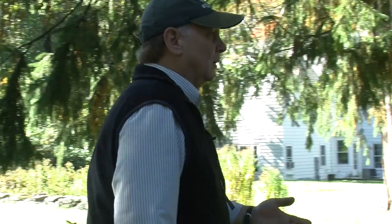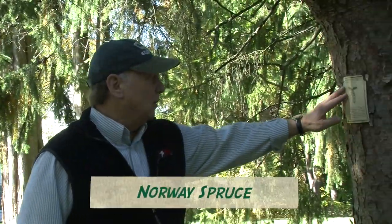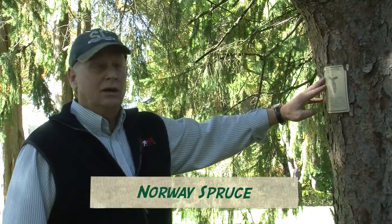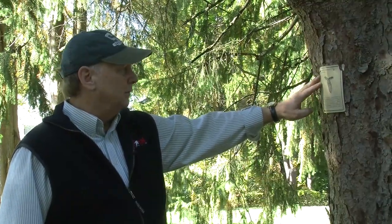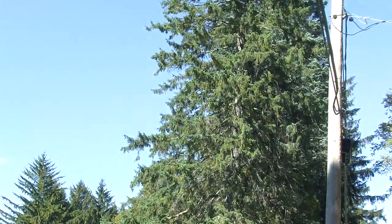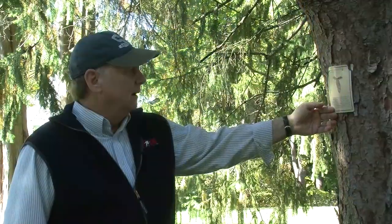As we make our way up to the height of land on Prouty Estate, which is Wilderness Hill, there's a few things that I'd like to point out. Many of the tree specimens are labeled to help us understand what it is we're looking at. For instance, this Norway spruce here, which probably is a good 130, 140 feet high, is a beautiful specimen tree. And we have these labels here that help us identify just what we're looking at.